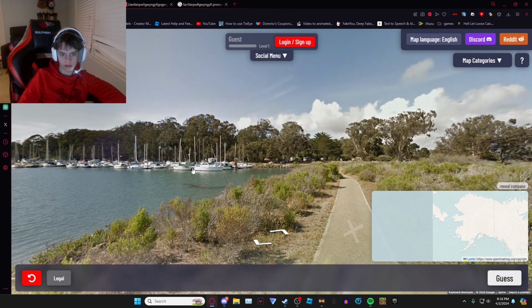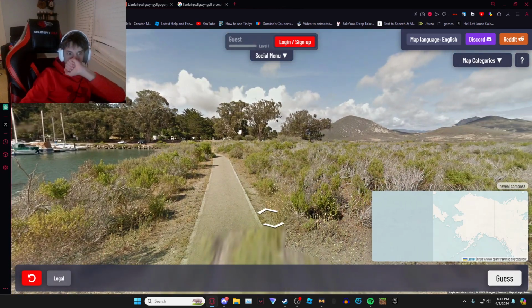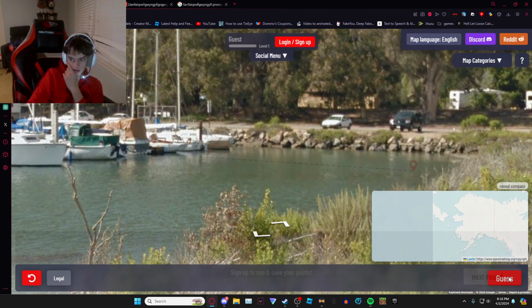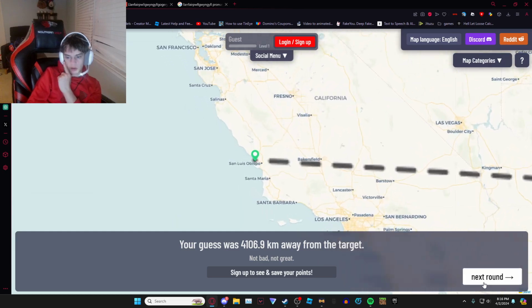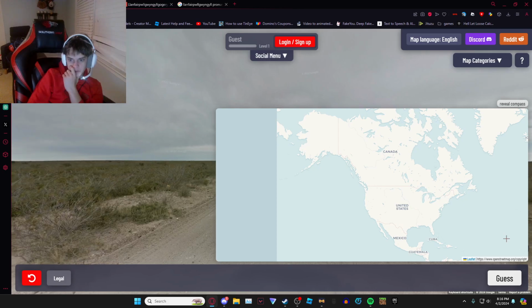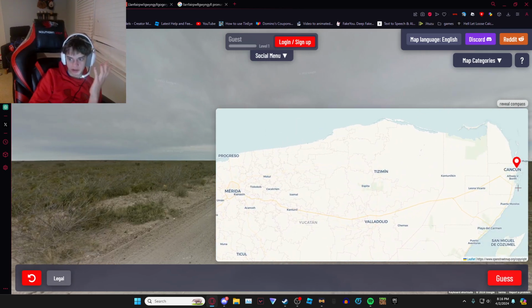I knew that. Okay. This immediately looks like America. But the green boats give it away. So it's right there. It was California. Okay, this is literally like Cancun. Like, what's going on?